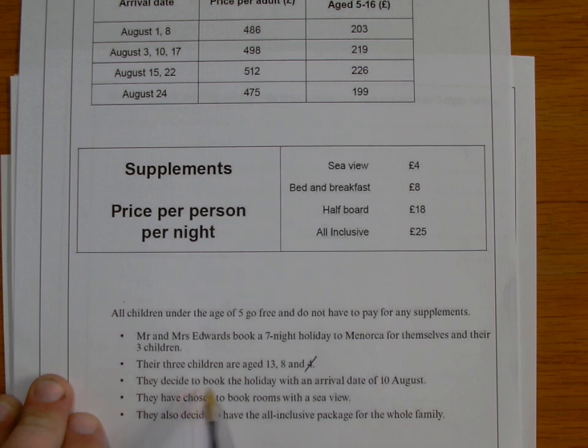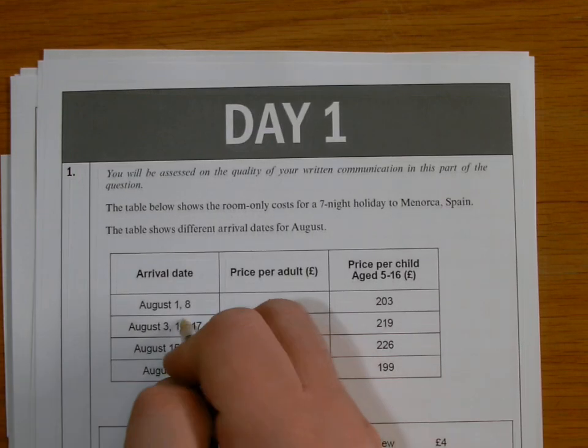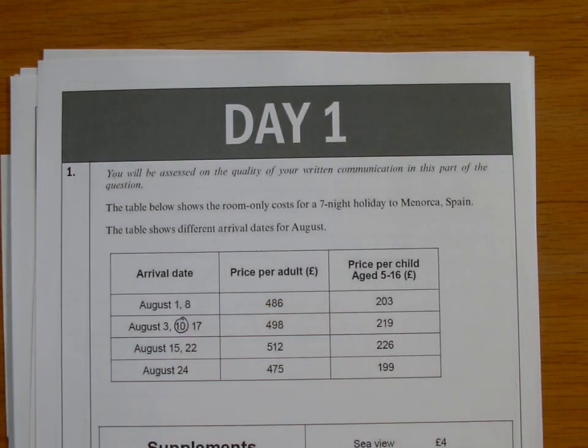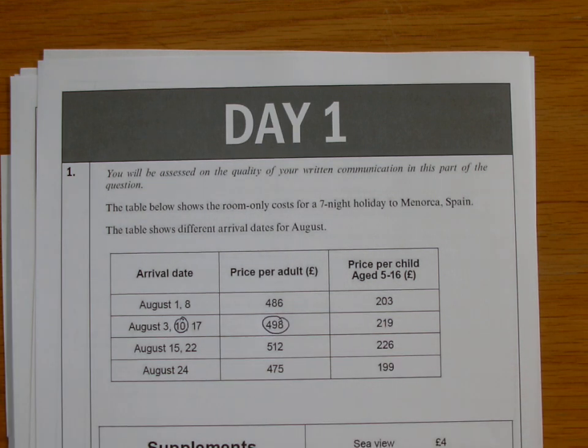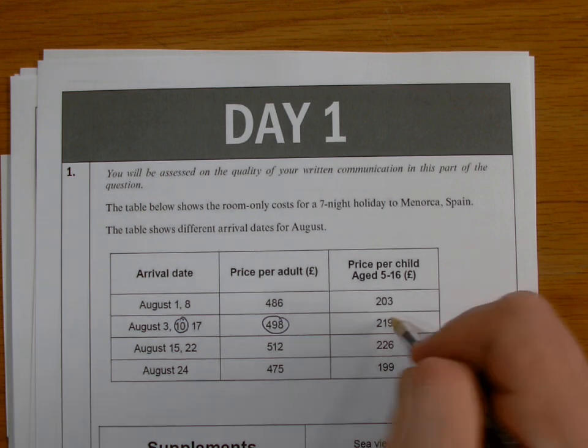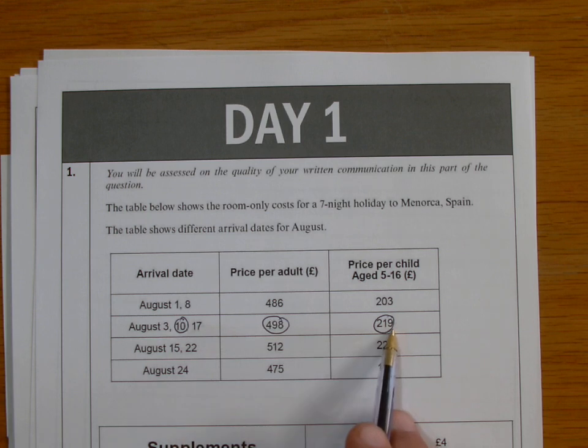It says they decide to book the holiday with an arrival date of 10th of August. So we can go to the table here, see where the 10th of August is. So it's there, yeah. And that means this is the price they're going to pay, £498 per adult. And then £219 across this row here, for children between those ages.